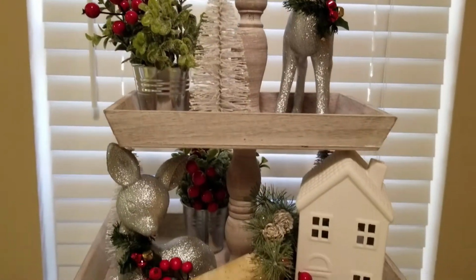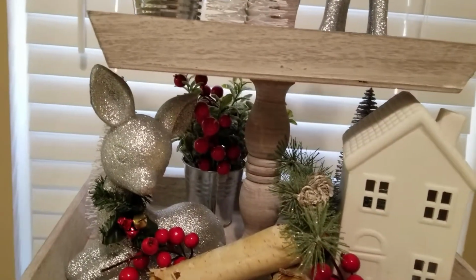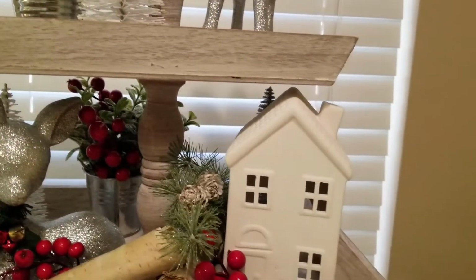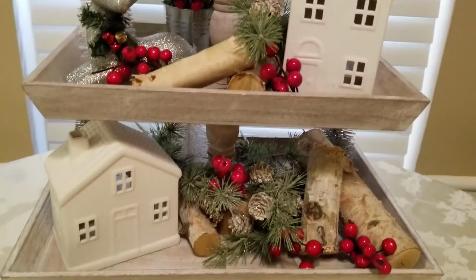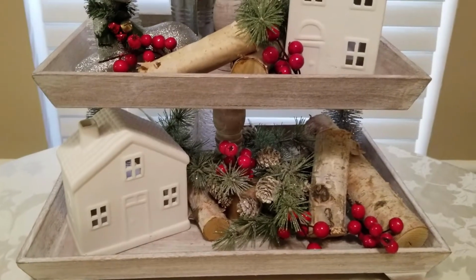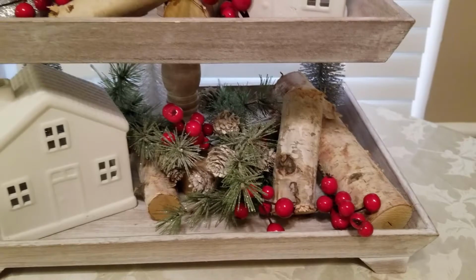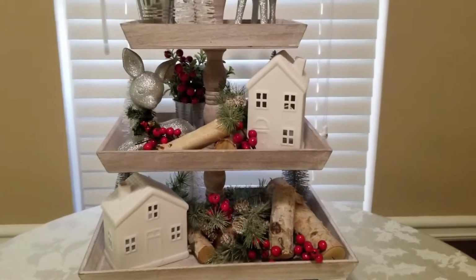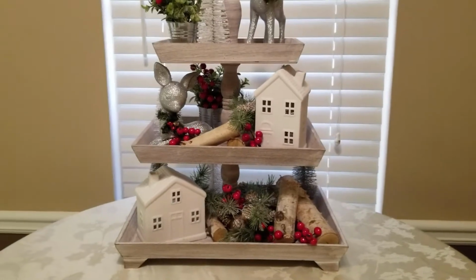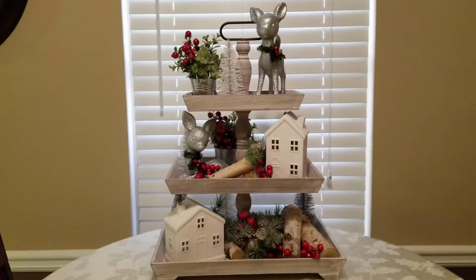And then another reindeer with another tree behind it. And then I got this little house from Target in the dollar spot. And also that little house came from Target. And then the greenery and the wood pieces came from Hobby Lobby. And I'm just so excited again about how that turned out. I just think it's adorable.